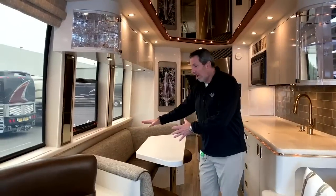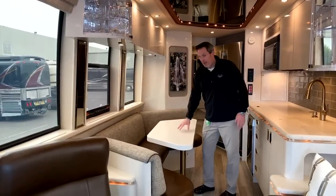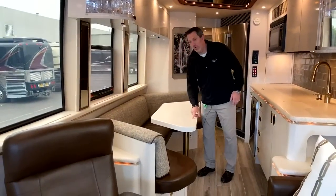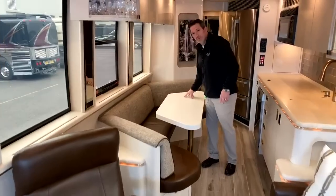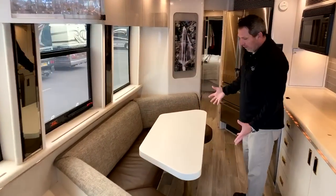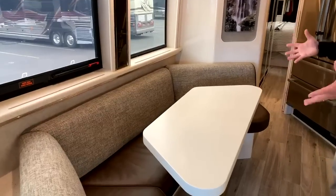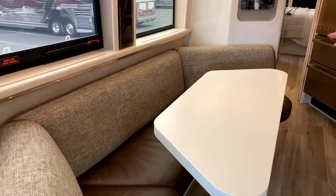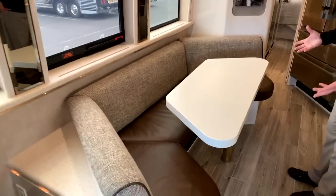If you can remember this dinette, this is a new dinette back, and this table had, I don't know if it's lucite or if it was clear backlit panels. They went with a more modern, cream colored hard surface. What a great choice. Really modernizes the coach.